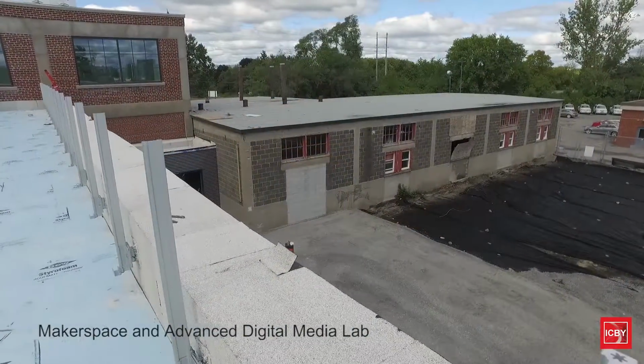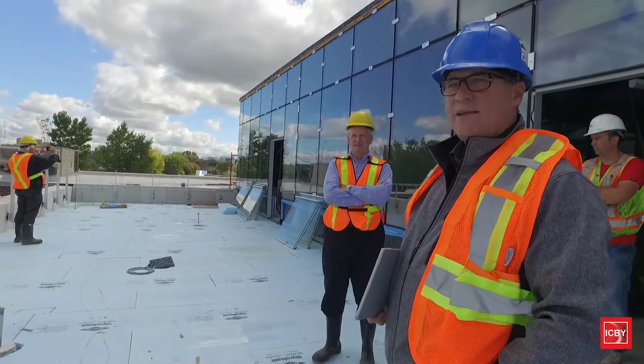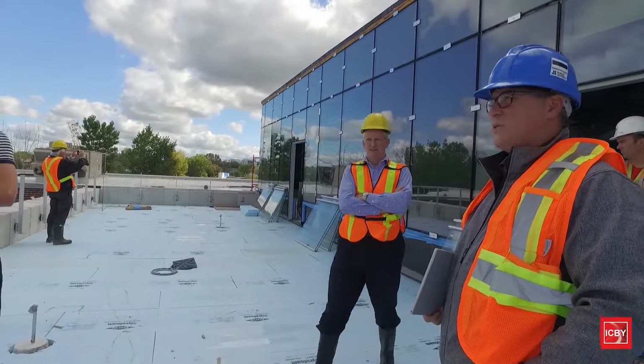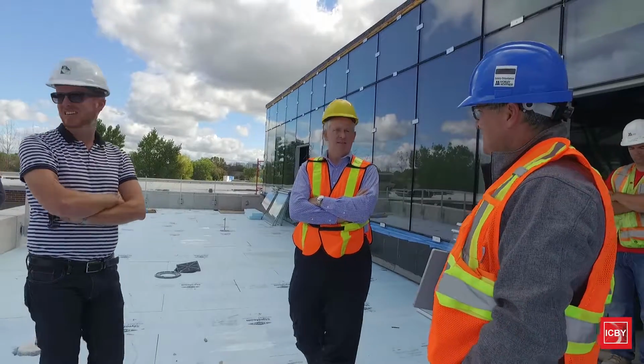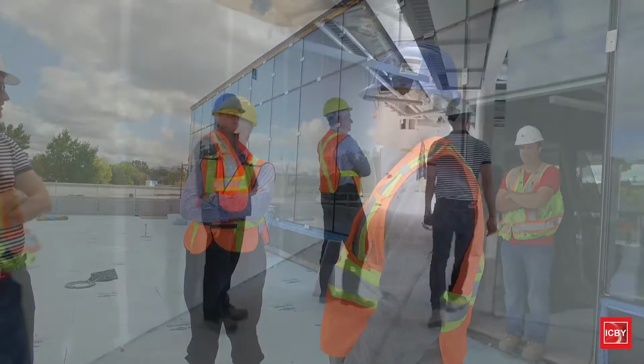One of their first things they're going to do is put an envelope on that section, and when the windows go in, it'll dramatically change. Pardon? Like aluminum cladding? I'm not sure what they're looking at. A couple of different options.